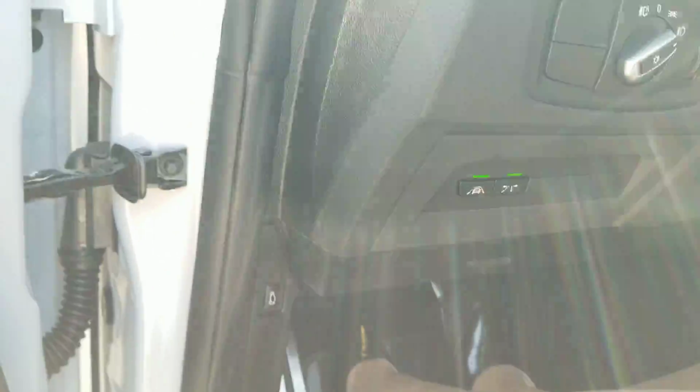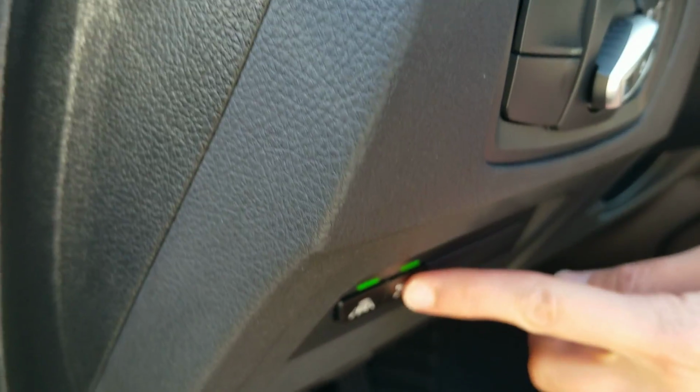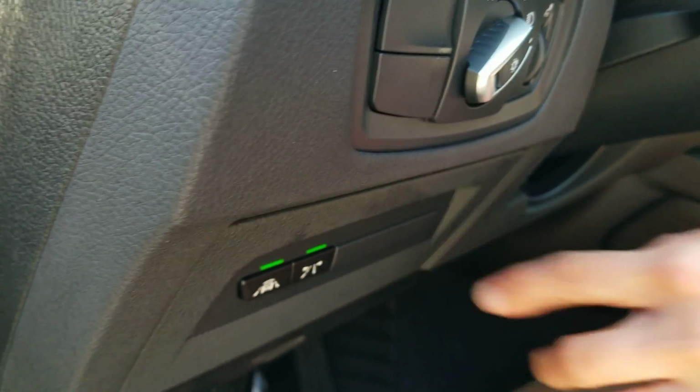And we can see up here, Lauren, what are those 2 buttons for? So this one is for lane departure, I believe, and the other one is for frontal collision warning. Perfect.